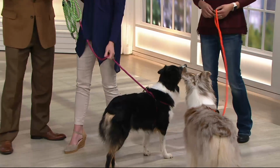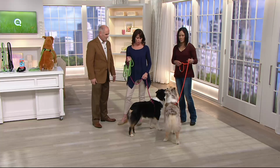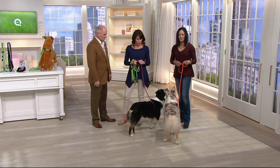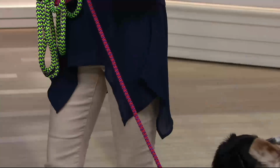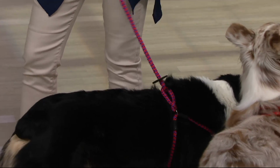Which makes us, as moms and dads, feel terrible, and sometimes they're never recovered. So it is very, very important to keep your dog secure. So this particular leash, when the dog begins to back out, it's going to tighten around the barrel of the dog, keeping the dog secure.